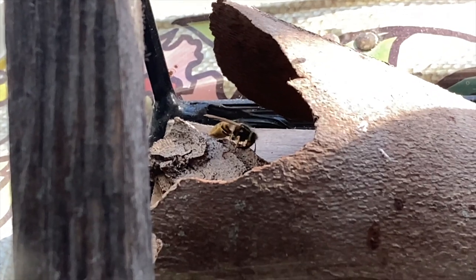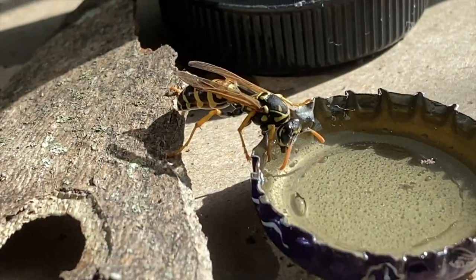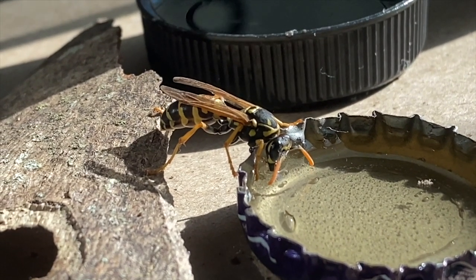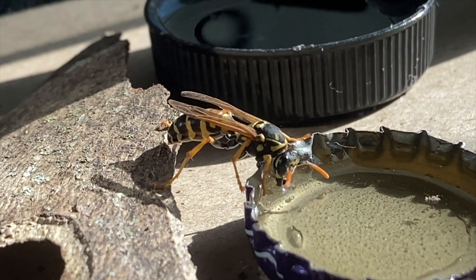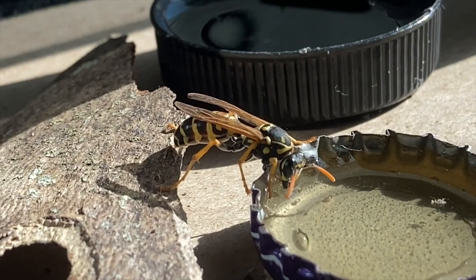And you see it immediately begins looking for something to eat. So once it finds the food, which is the honey here and the water here, it'll be good to go. Meanwhile, next door to the Vespula Germanica habitat, we have the Polistes habitat. This is a Polistes drinking honey, which is the main food item we keep inside the habitats, regardless of species.